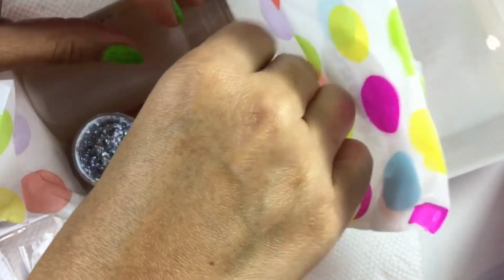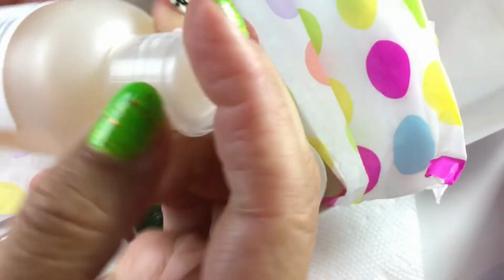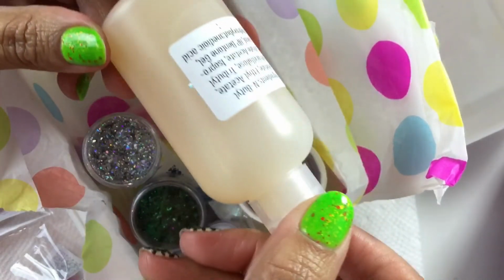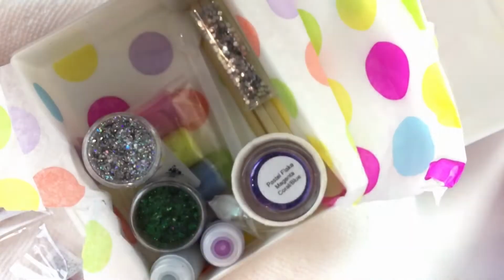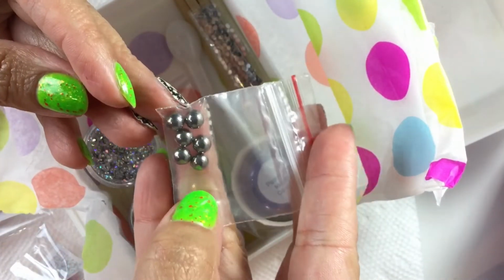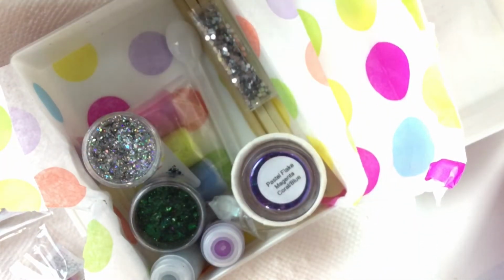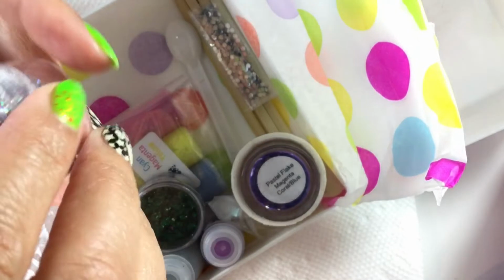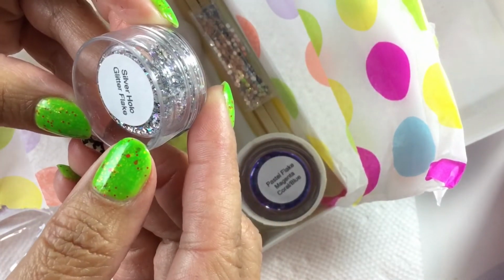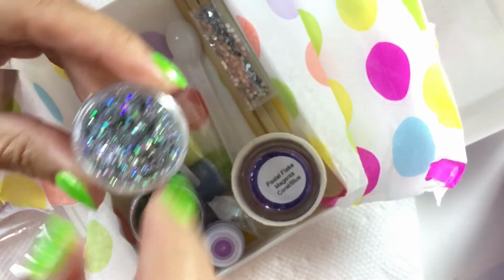So I think there were different kits that had different things, like different pigments and stuff. So this is the suspension base. It's 2 ounces. It's 5 free. So there's that. You get some little mixing balls to put into your polish bottles. That's nice. Oh, what else is in here? Ooh, this is very fun. Silver hollow glitter flake. Y'all know how I feel about that. Very exciting, very fun.